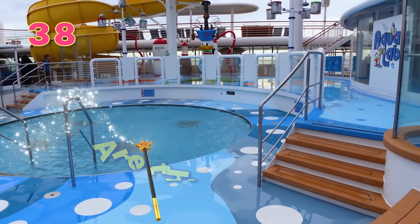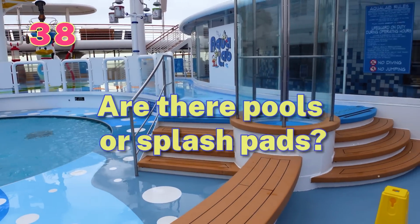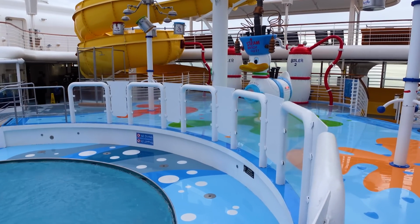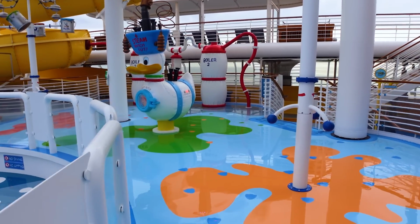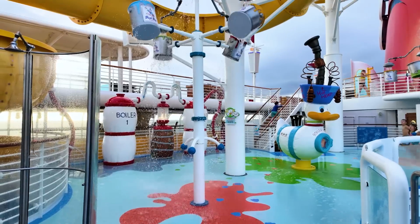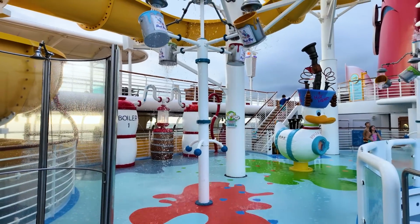Are there pools or splash pads? Yep, and here is the complete guide to making the most of these onboard water features from Disney. Now, there are a lot of great pools on board, whether it's the family pool or the kiddo pool. Every ship has at least 2 pools on board. Some may have up to 5 or 6, really depends on the class of ship that you're going on.